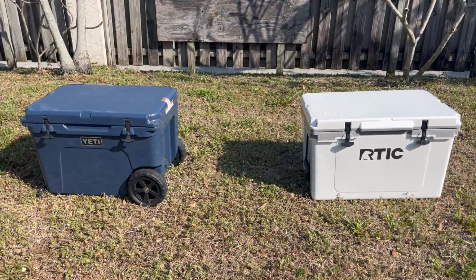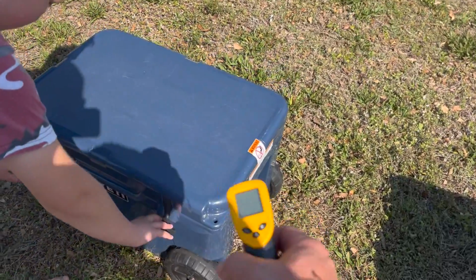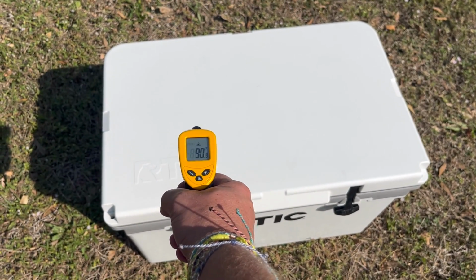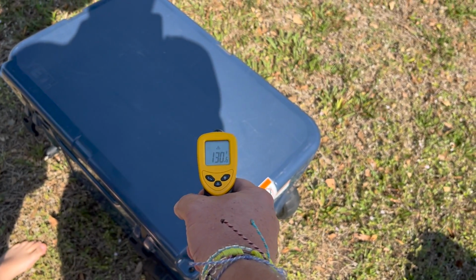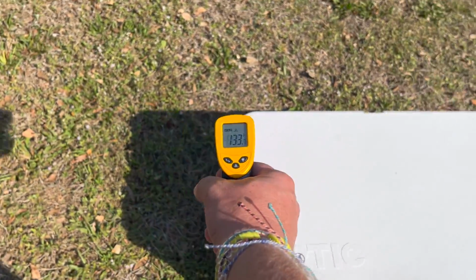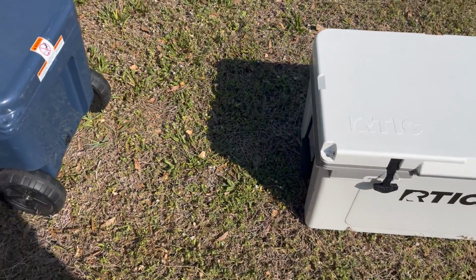Let's see who wins. All right, we've been out here for, wait. Let's check the temperatures. Top of the cooler is at 128. Wait, that can't be right. That one's at 90. There's the difference between a dark cooler and a white cooler. 133, 91. That may be a deciding factor.